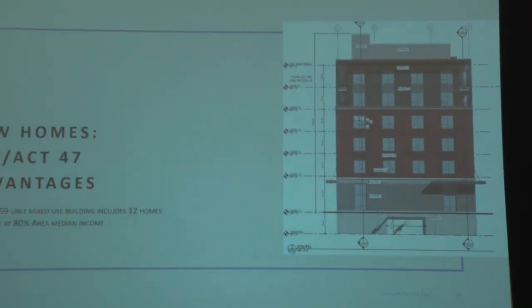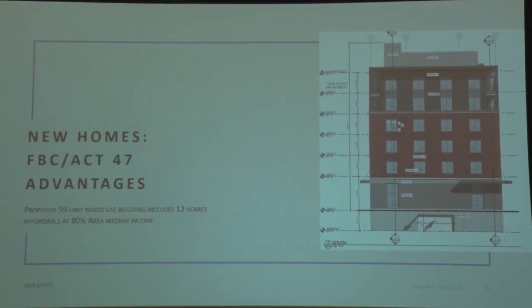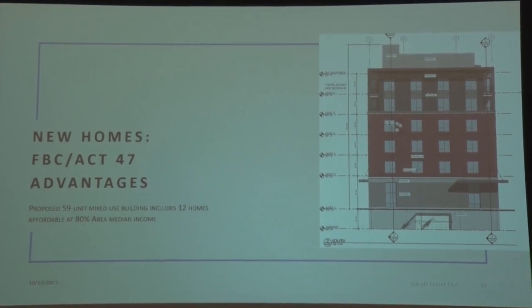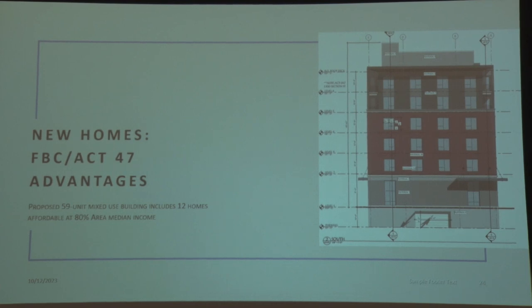We also have people proposing buildings under the new form-based code, and in the case of this particular one that's sitting on my desk under review, also taking advantage of some of the Act 47 changes that came through the legislature last summer. So one of those things said, if you're 20% affordable, you get an extra story statewide. So this fellow who was working on this mixed-use building that was going to be five stories says, fine, make it six. And he comes in. This is 59 units. 12 of them would be affordable at 80% AMI. We'll see if it gets built.